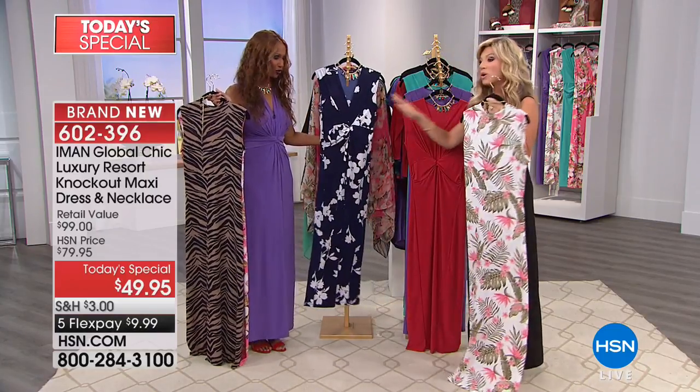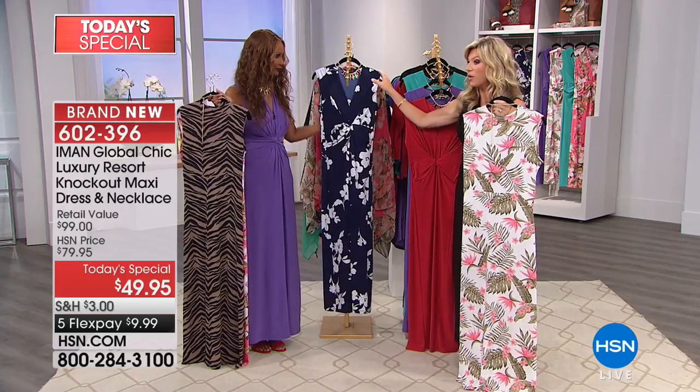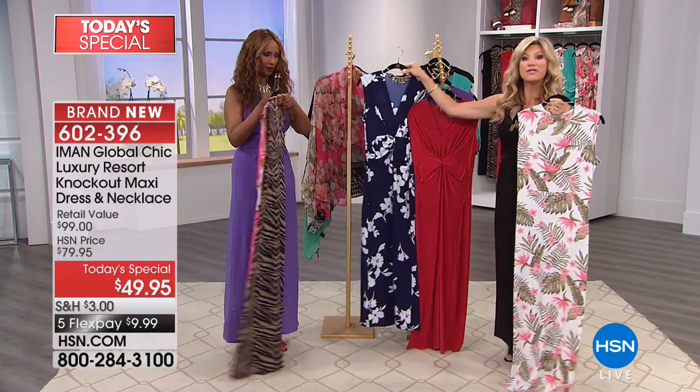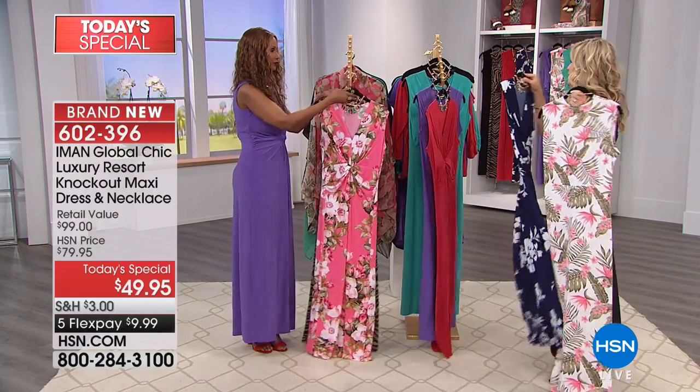And then this is sold out. Oh, okay, so the navy floral, I'm going to take this one. You're going to miss out on all of your patterns and your prints if you don't order now. This is it. It is our big finale.